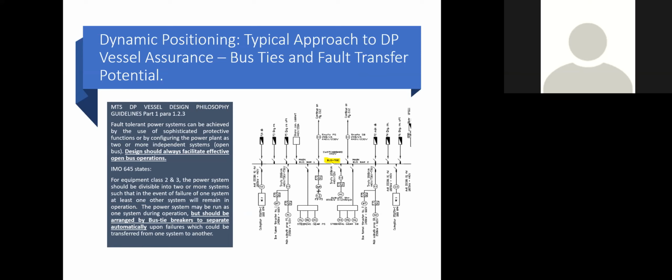So we've had over the years many arguments about this. We've got companies that have really invested millions in trying to develop the perfect bus tie and circuit breakers that are fault tolerant, that will not allow faults to transfer, or that will immediately open in the event of detecting a fault. But I don't think anything has been perfectly designed yet that can prevent a fault transfer.